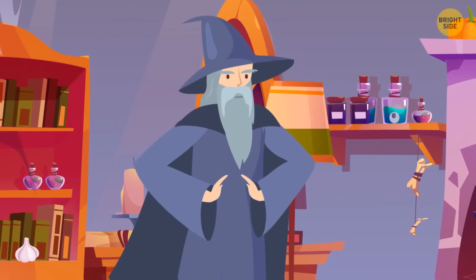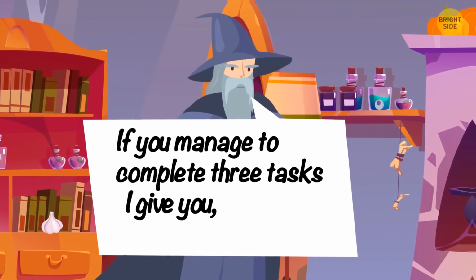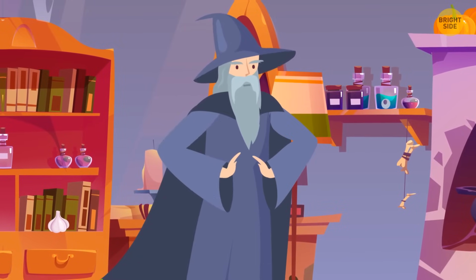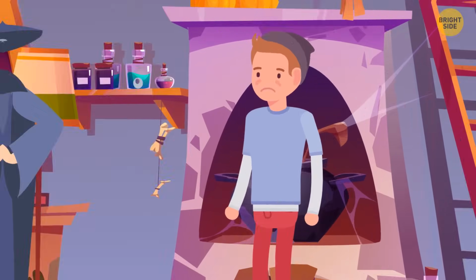Then the evil magician said, "If you manage to complete 3 tasks I give you, I'll let you go home. Otherwise, you'll be stuck here forever. Here's the first task. Help me find my glasses amongst all these vegetables." Can you help Freddie?